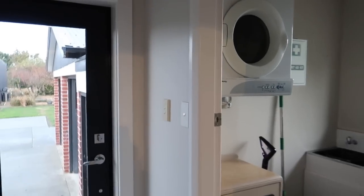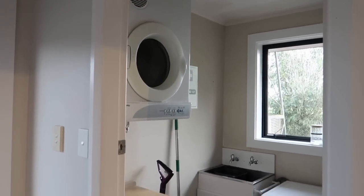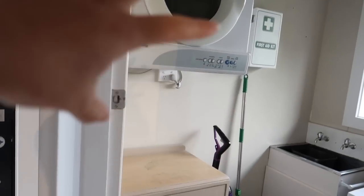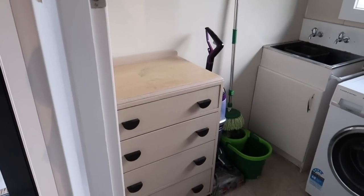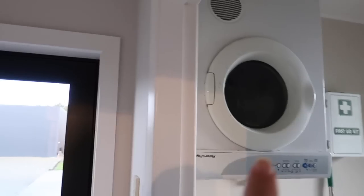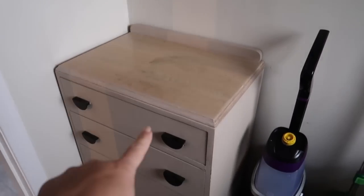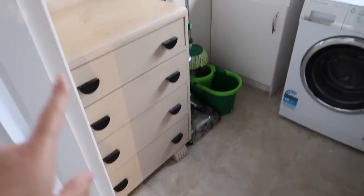Then finally, the last room in the house to declutter is the laundry. I think last time you guys saw this room, the dryer wasn't here and we had white cupboards there. So we pulled the cupboards out and then put the dryer up on the wall in the corner here. So that's what it looks like from this side. And then we pulled these drawers in from out in the garage and put them underneath it.